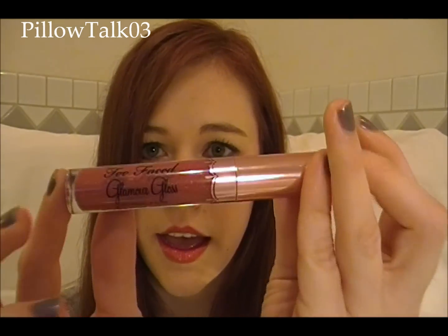So it's kind of a vintage style look, especially with the big bright red lip, except it's a little bit different because I decided to add a little bit of gloss. This gloss actually, isn't it pretty? Okay, this is the Too Faced Glamour gloss, and this one's in Erotic, but I've also got it in Pillow Talk and Barely Legal.